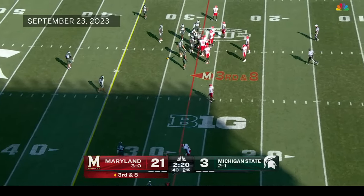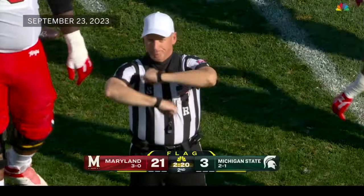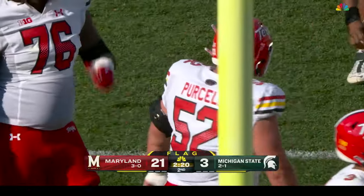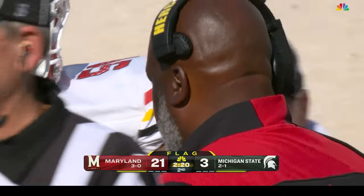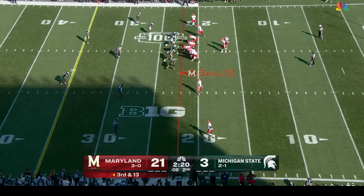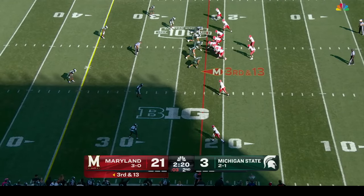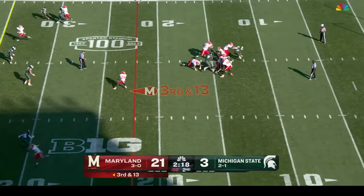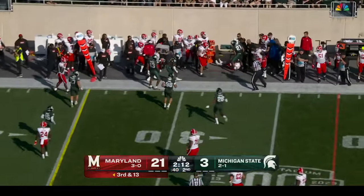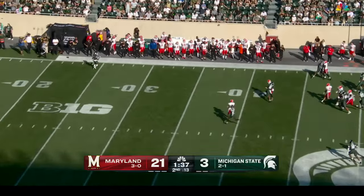Third and 8, and a penalty marker is in the air. False start. Offense, number 52. 5-yard penalty, third down. Tagovailoa wants to get that call from the sideline. Third and 13. Taulia drops. You see his mobility now as he breaks loose and is going to head towards that sideline. It's the first punt by either team in this game.